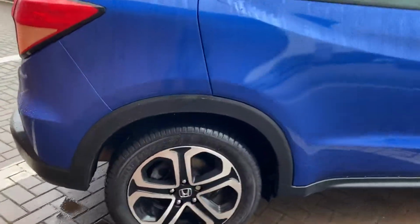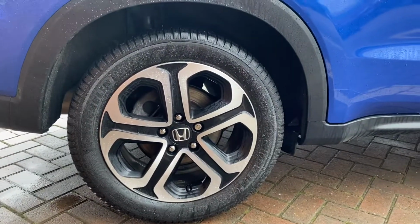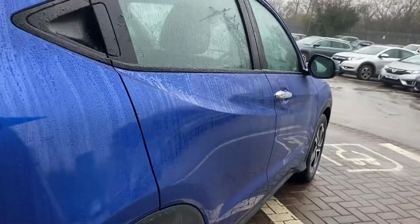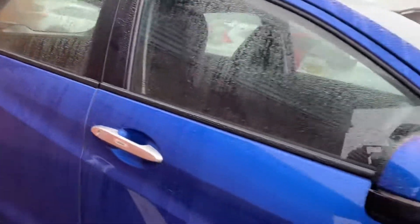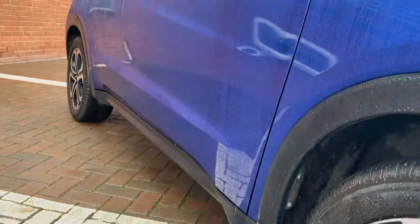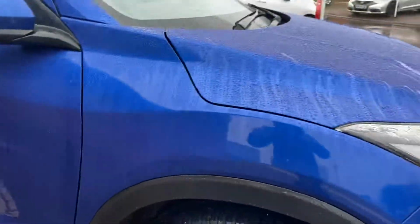So first place we start with the nice diamond cut alloys. They're in very good condition, as is the rest of the vehicle really. I've not seen anything really up with it at all. So down the side, you can see the bodywork's fine. There's no issues with paintwork at all, no scratches, no dents. Just get you to the other side as well, so I can show you a wing mirror cap, because it's a commonly caught item on most vehicles. So as you can see again, very good condition there.